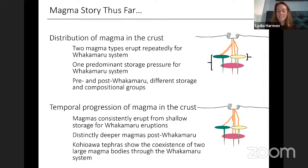And so just to finish, the distribution of magma in the crust: there are two magma types that erupt repeatedly for the Whakamaru system. There's one predominant storage pressure, and for both before and after the Whakamaru, there are different storage and compositional groups. Looking at it through time, magmas consistently erupt from shallow storage for the Whakamaru eruptions. And then it does go distinctly deeper just after, despite having these little bridges of very similar pressures in the first thing erupted.